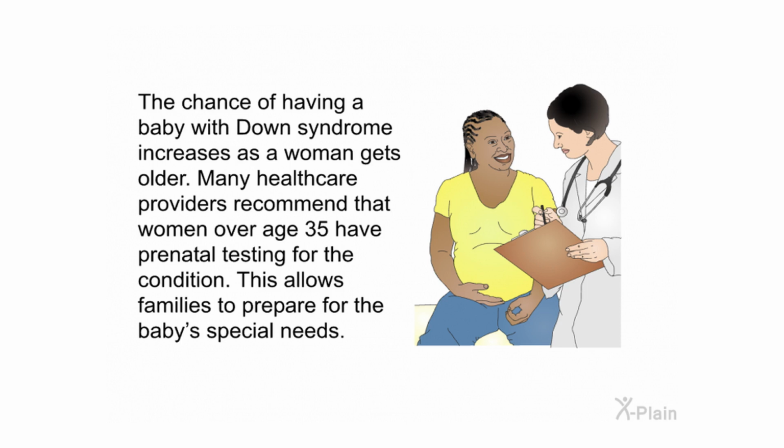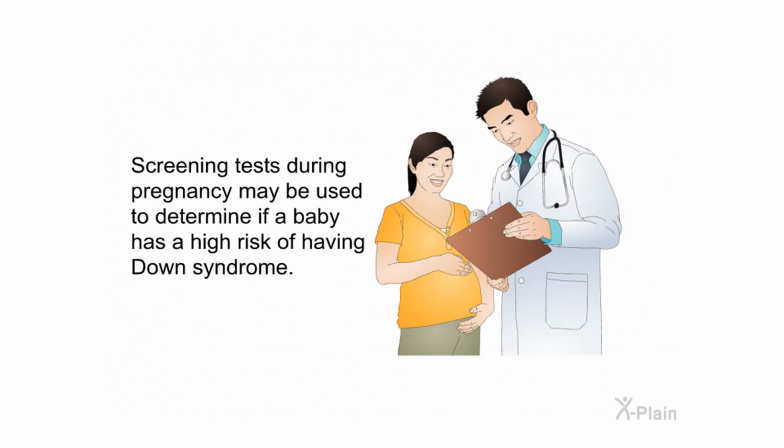The chance of having a baby with Down syndrome increases as a woman gets older. Many healthcare providers recommend that women over age 35 have prenatal testing for the condition. This allows families to prepare for the baby's special needs. Screening tests during pregnancy may be used to determine if a baby has a high risk of having Down syndrome.